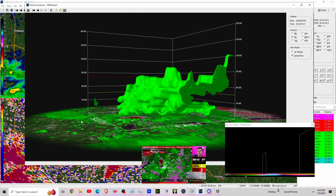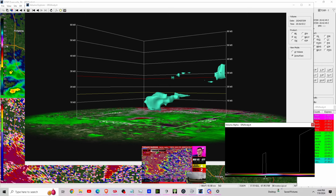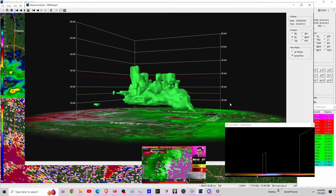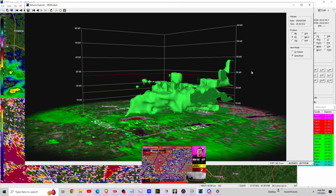Yeah, this is still on the ground. I don't know why it got downgraded. It has to be. It's not clear as day, but it has to be a tornado. I don't know why they downgraded it. If it's not on the ground, it's at least debris fallout. But this still looks pretty clear.